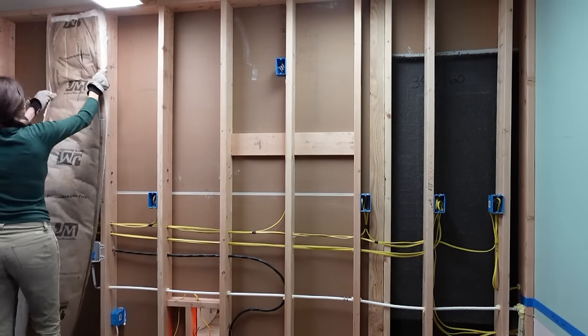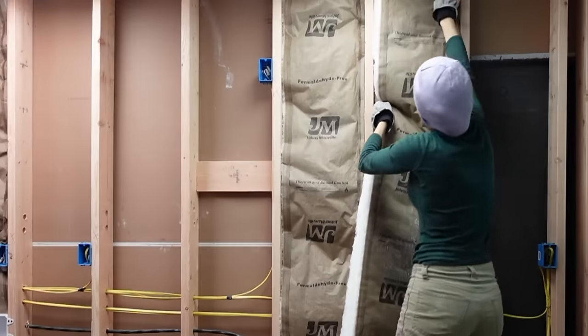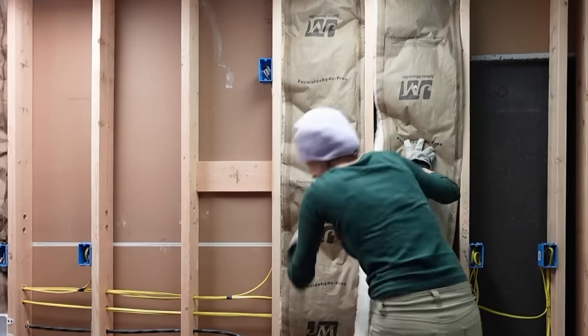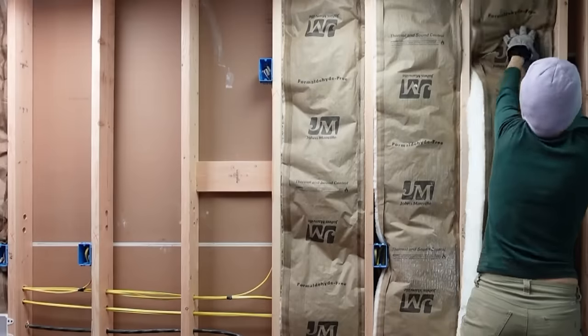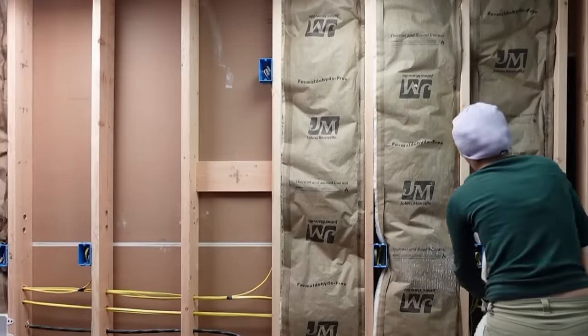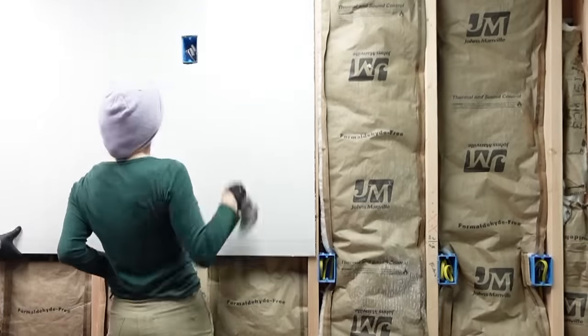It was ridiculous. So I am adding the insulation here on the walls just to help a little bit with the sound. And you can see the bathtub there on the right, and that came from Lowe's, which I love that bathtub. It's really nice because it has a subway tile look to it, even though it's one solid piece.